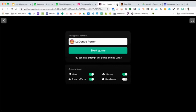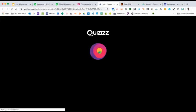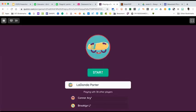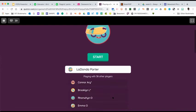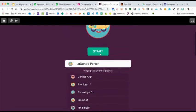This particular activity I had them do was about skill-related fitness. So they would read over the PDF first, and then they would go in and complete the quiz, which is kind of like a game. So they want to be the top of the leaderboard. So if I were to click on it, I would start the game. And then you see all of my other kids that have played. And then they would just go on and start.